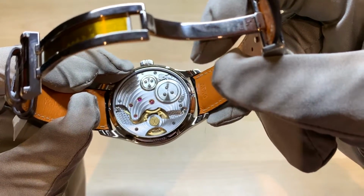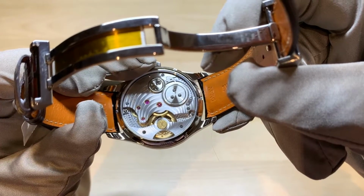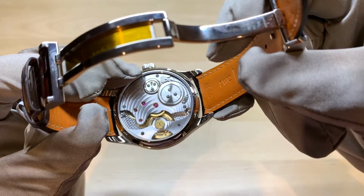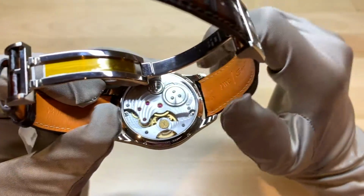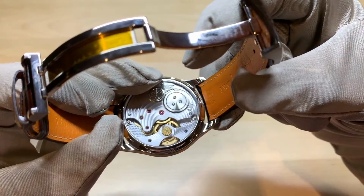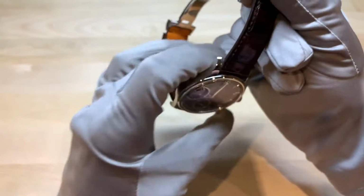The movement has a 54-hour power reserve, and given that it's not automatic, it is hand-wound only. That power reserve is necessary. It's about 48 hours, so that's good by my standards. And you really will need that power reserve because if you want to wear this watch, it obviously needs to be wound. Again, the finishing is just great on the back of this movement.